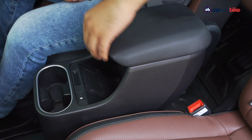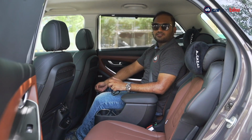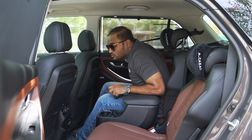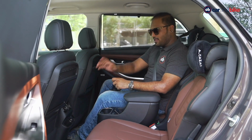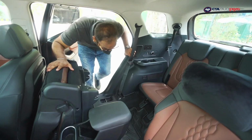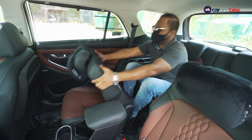Then other features remain same. You get your sun blinds, these comfortable cushion on the headrest, and you have adjustment options. So you can adjust the seat front and back, your backrest, so you make more room for every passenger, even those sitting in the third row. And then usual options again, you have your aircon vents and charging options. Getting in and out of the third row is a bit of a task thanks to the narrow door well, and it's not an ideal place for adults for longer drives.